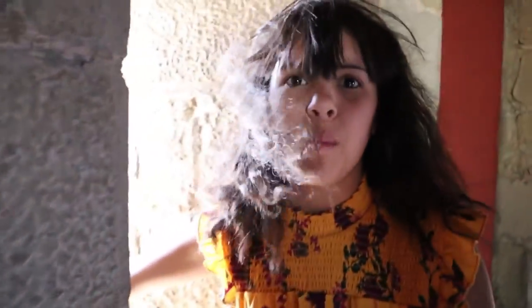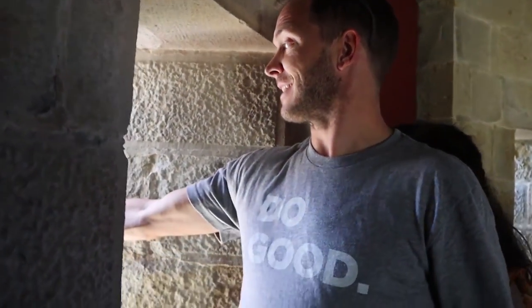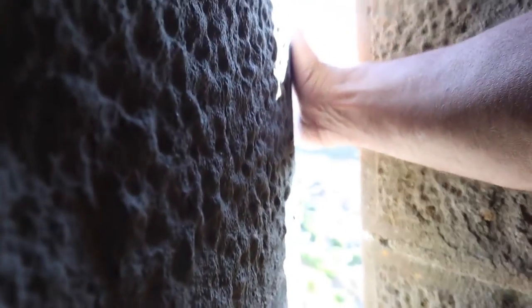But there's no other way to get out. It's too tiny. Oh my gosh. How are we supposed to do this? I thought we could totally climb out, but look at this. My hand barely fits out.